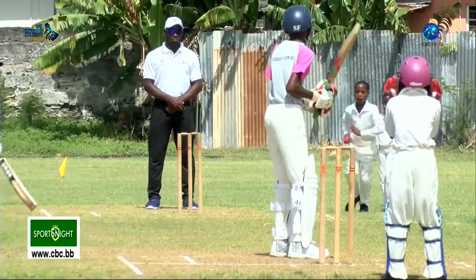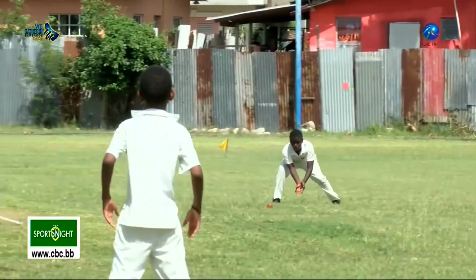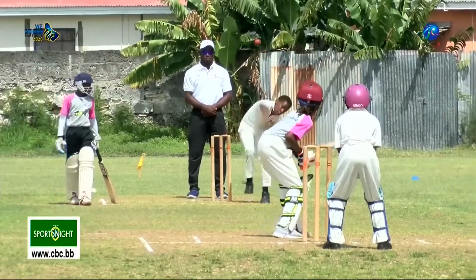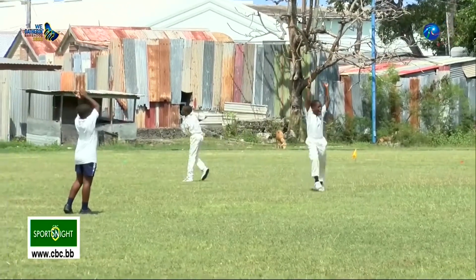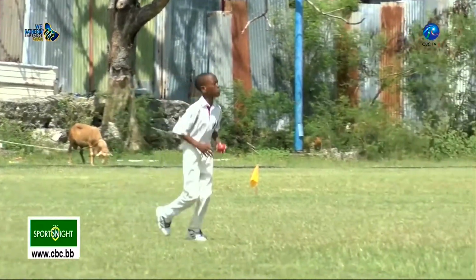CBC's Damian Best reports. St. Stephen's Primary sent into bat by Deacons Primary. Late start because of wet conditions, so this one reduced to 20 overs aside. That's Shaka Aline with a top edge and Shamar Wilson with the safe pair of hands on his way for 5. 11 for 1 now.